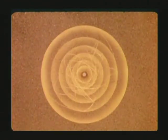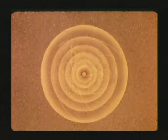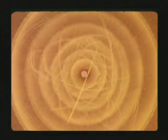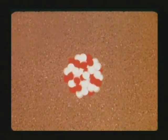Uranium, the heaviest element in nature, like all matter, consists of atoms. In the atom, a cloud of electrons whirls around a heavy nucleus. The nucleus consists of two kinds of particles, protons and neutrons. Nuclei of uranium are somewhat unstable, and from time to time one flies apart, fissions into two heavy fragments traveling at tremendous speed.